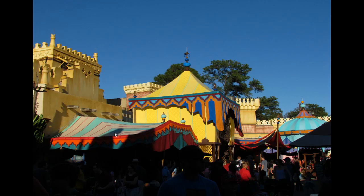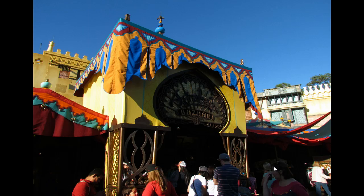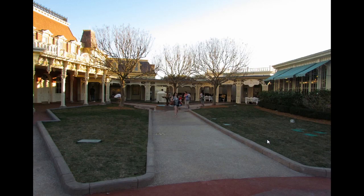This area recently came out of annual refurbishment, and I'm going to highlight this tent in a moment here. You can see that they obviously built a new tent because they left the line there visible where you could see the old tent. I don't remember this quite looking like this last time. Maybe the yellow is just extra bright this time, or maybe all of this is brand new. I do know that the fabrics on the inside look all brand new to me. And then I did notice that they've started to use, at least on this particular day, a kind of standard garment rack that you can shop through in the Agrabah Bazaar.